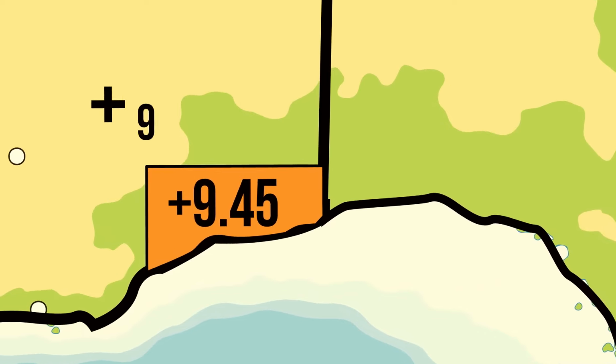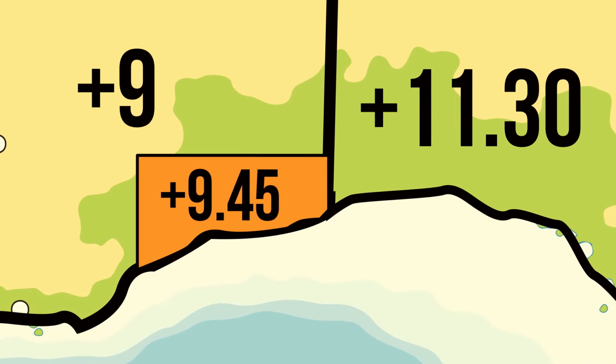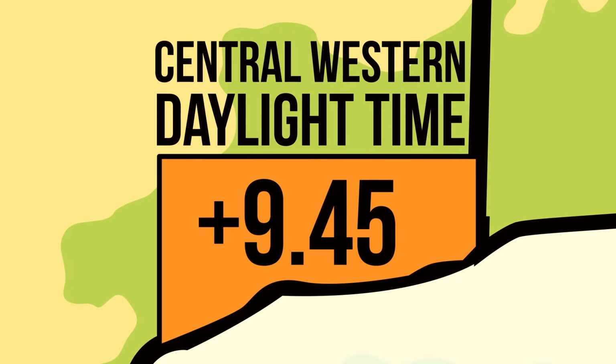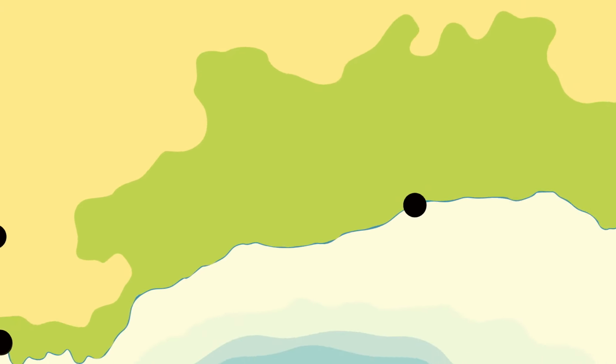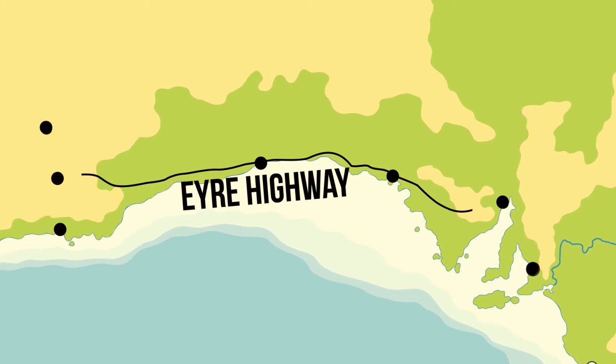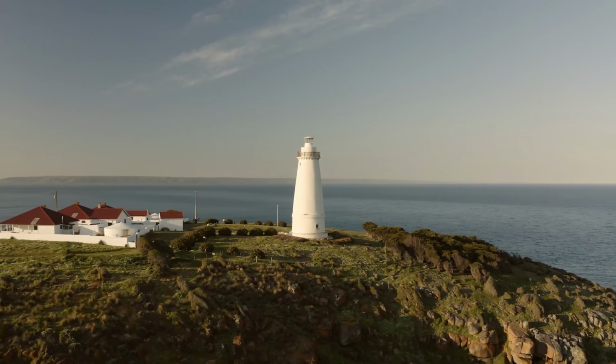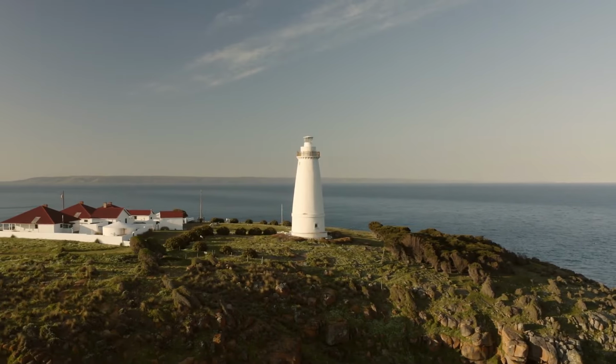UTC plus 9:45 was historically utilized in Australia as a time zone known as Central Western Daylight Time. Certain roadhouses along the Eyre Highway in South Australia and Western Australia adopted UTC plus 9:45 during the summer months when South Australia observed daylight savings time.